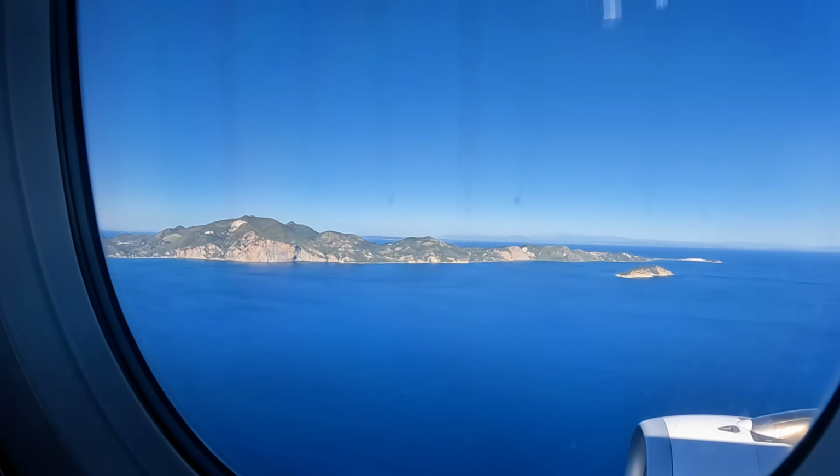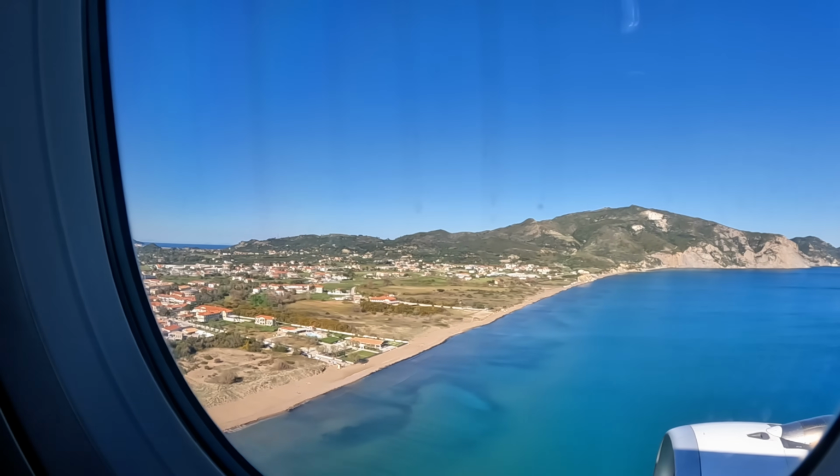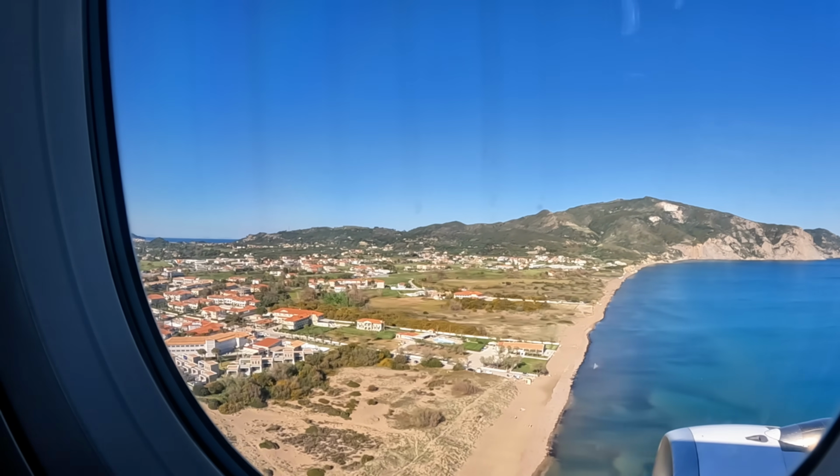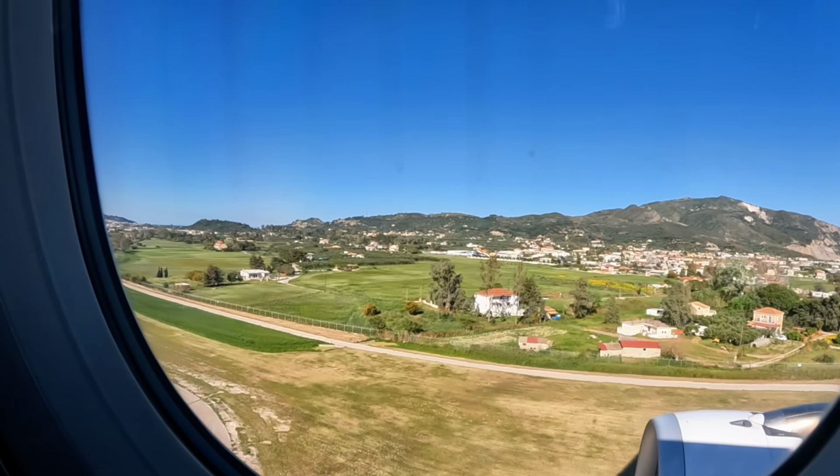Coming in on a plane from the south of the island is a lovely experience as Jerikas appears on the horizon. Followed by the rugged beaches of the southwest coast before flying over the resort of Kalamaki, which always brings a smile to our faces.